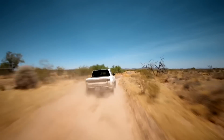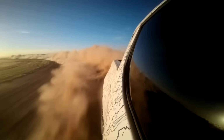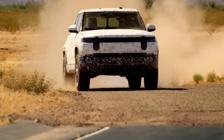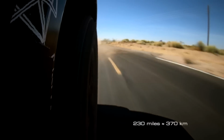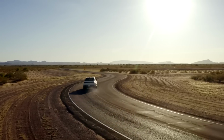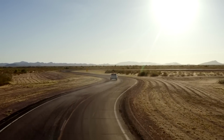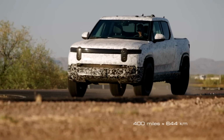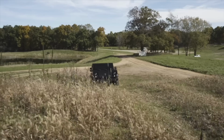Rivian says the smallest battery pack for the R1T will offer 105 kilowatt hours of capacity, which should yield a pretty decent range of 230 miles or so, depending on how you drive it. Meanwhile, there will be a larger battery pack option for the R1T that promises more than 400 miles of range per charge, but we've not been given the price for that yet.